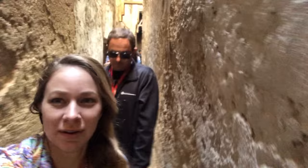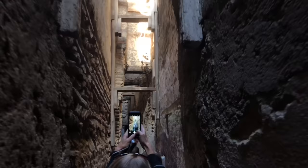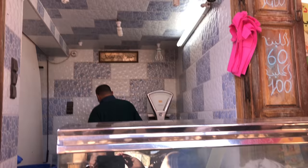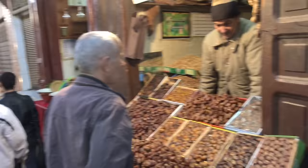Now, time to go in the Medina of Fes. Going in the narrowest street ever. There's no lights in here. Oh my God. Go on a diet before you come to Morocco. In the Medina, this isn't cake, it's cheese. There are no prices on anything, so it's all bargaining.